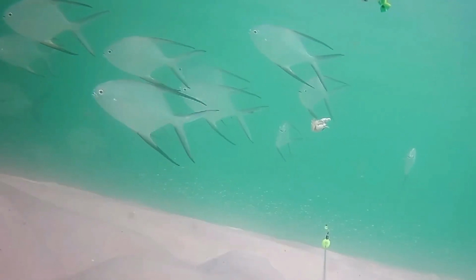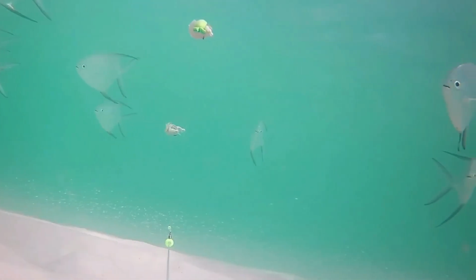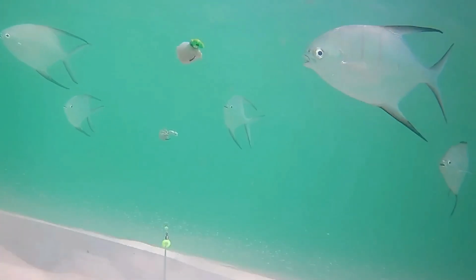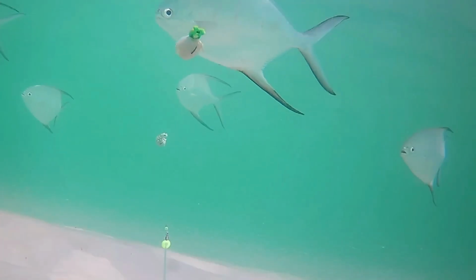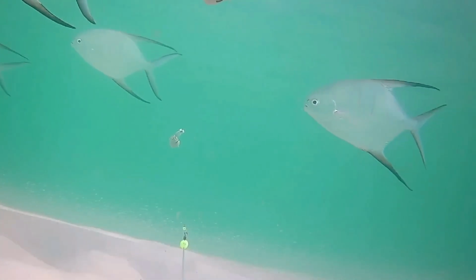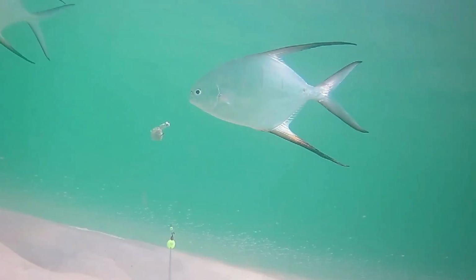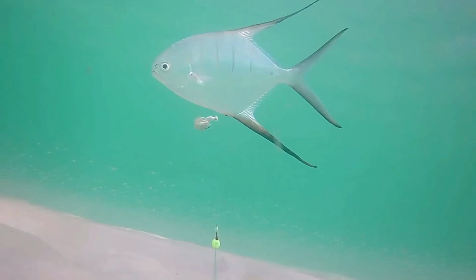Here, look at that one. Gosh, what an amazing creature these palmettos are. Here we go. This one's coming in to show you who she is. Look at the 3 little lines on the side. Those 3 little lines are on every palmetto, on both sides of the fish. Wow. Just amazing. Looks at it, goes right on by.